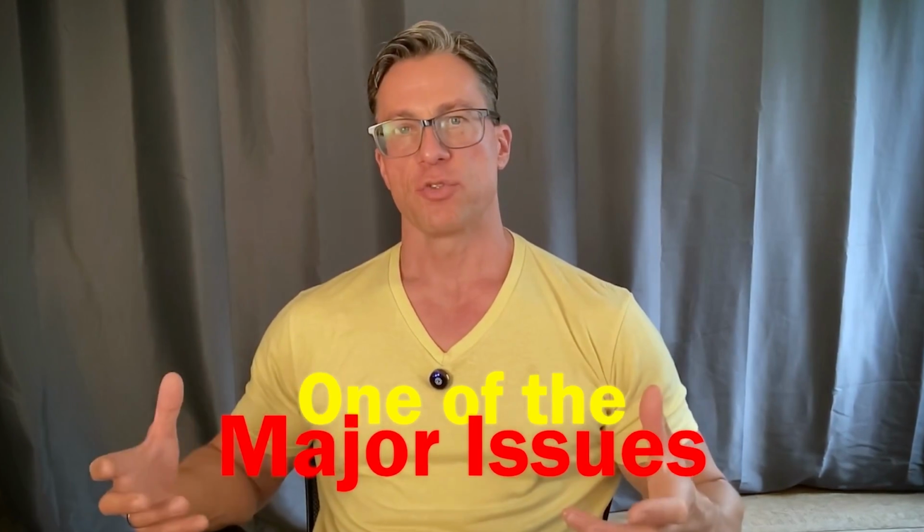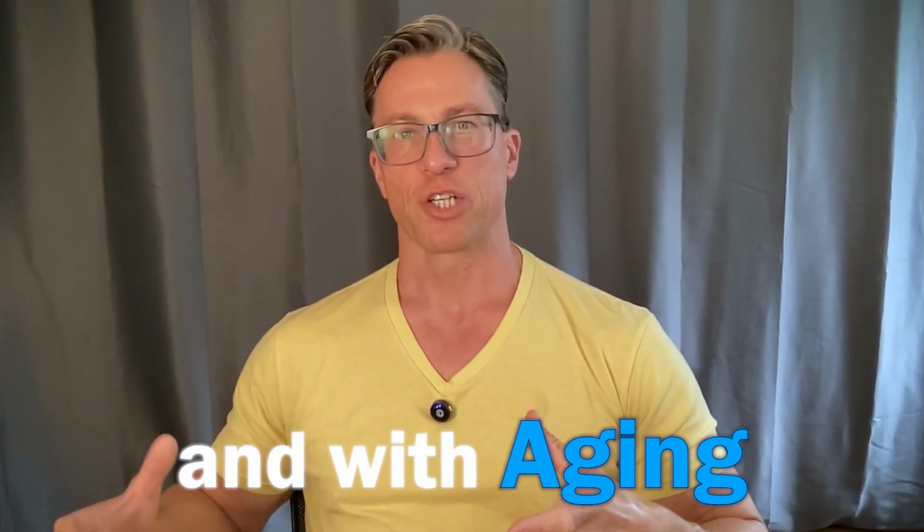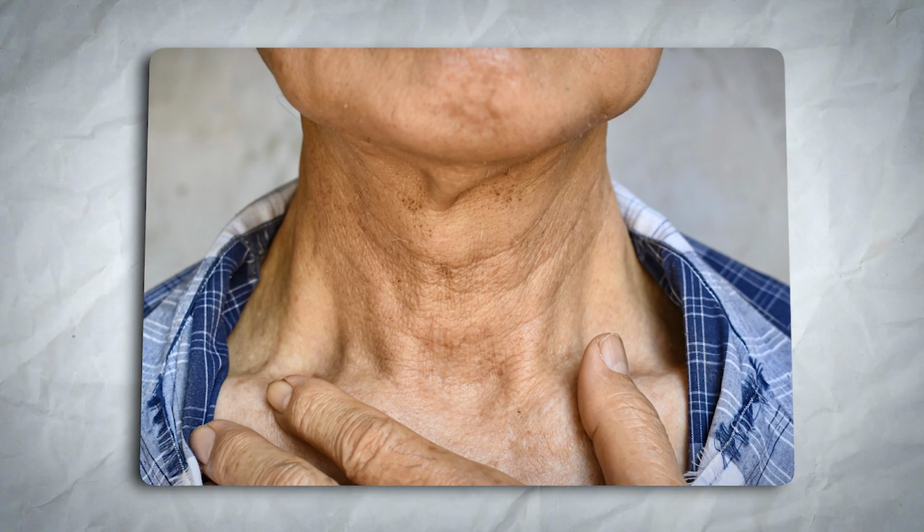One of the major issues that people have with weight loss and with aging in general is deterioration of the neck. And you can easily tell someone's age or if they had a massive amount of weight loss by the condition of their neck. And this is something that can be avoided, so you can kind of preserve the tightness in that tissue.